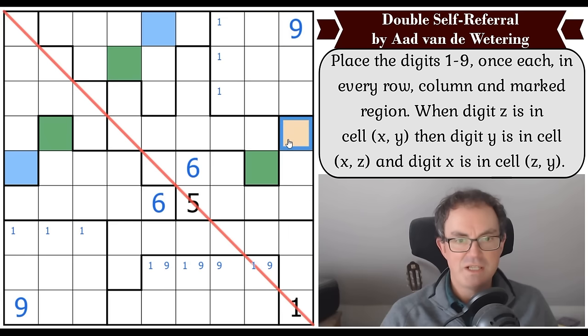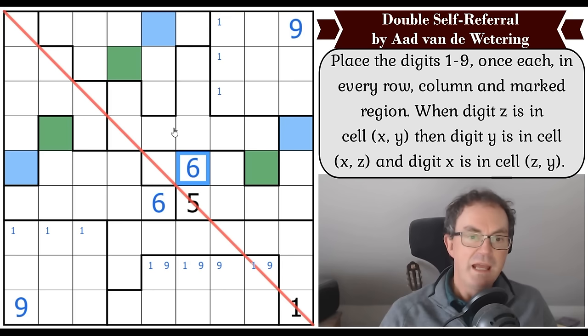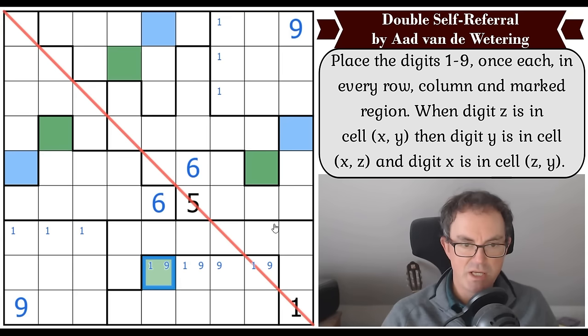Oh, my phone is buzzing. That's fine. Okay. Now we can go further than that because I've not done all my reflections across the diagonal. Look, these have got to reflect.